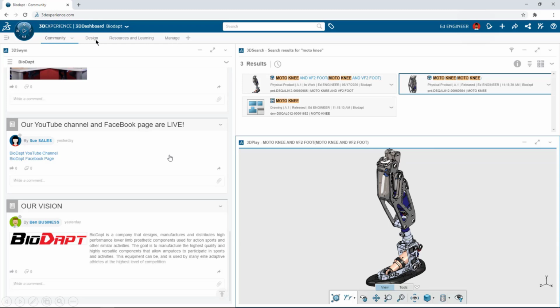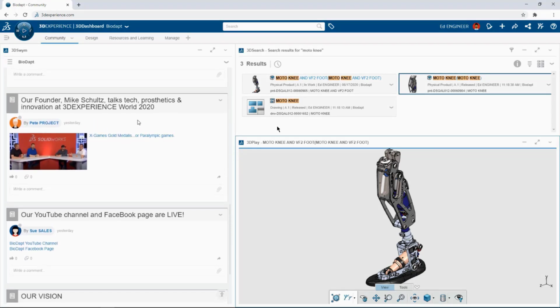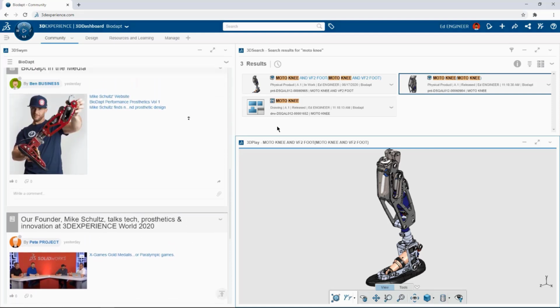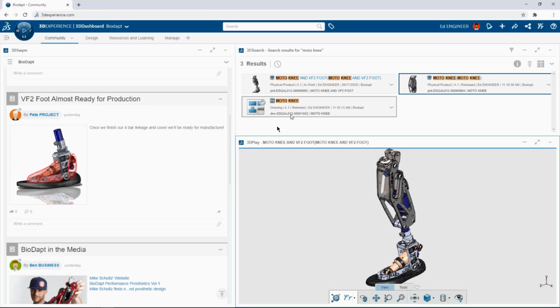In these tabs, I have defined a set of applications. As you can see in the community, I have the 3DSwym, search, and the 3D Play. Like this, in the design, I'll have xDesign to design the models. Let me just take you through the demo now. You can see these are the postings here. When it comes to the Spired app, we have posted some of the things. For the social media, this is the particular post, and here my colleague has posted this one.